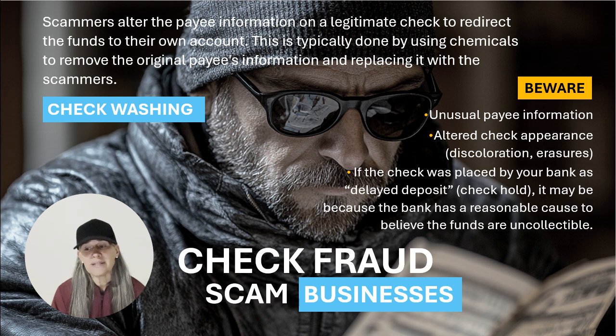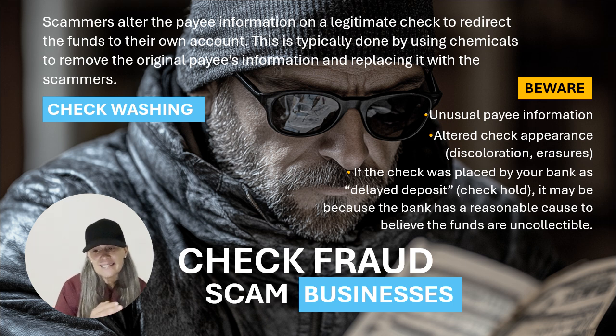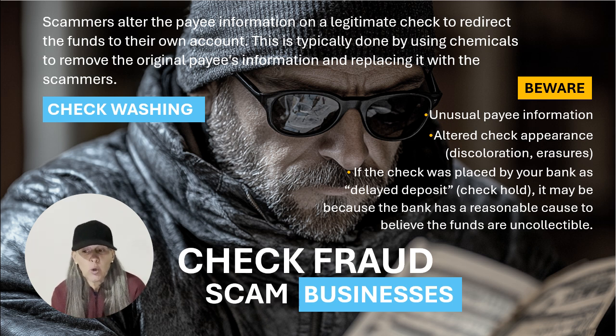If the check was placed by your bank as a delayed deposit or check hold, it may be because the bank has reasonable cause to believe that the funds are uncollectible.